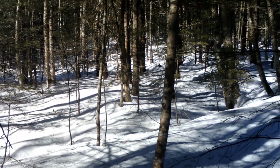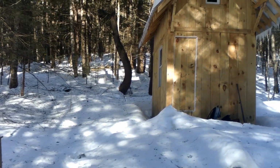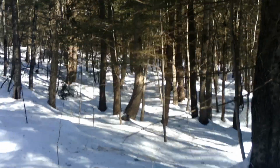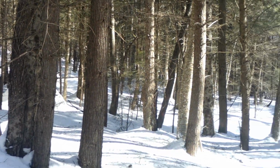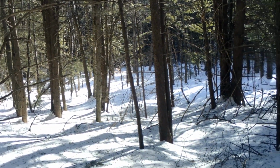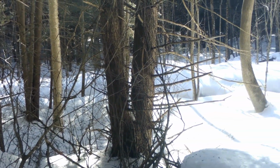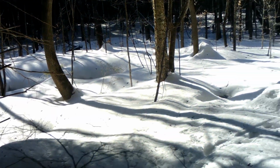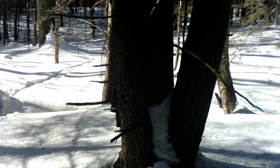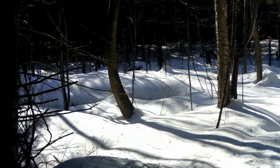One quick look around before I grab the sled and head out. I keep falling through that crust out here. Boy, it is a beautiful morning. It's cold, but it's very still. That mound right there is my bridge, so that's the creek. Still flowing, by the way. Beautiful out here.